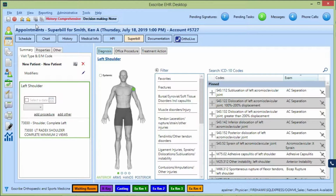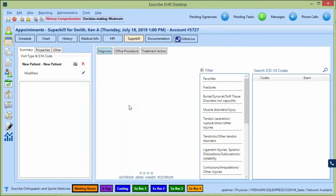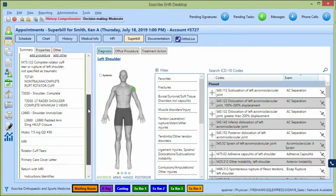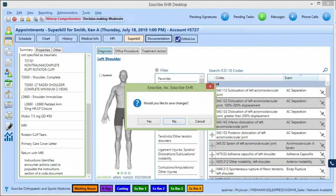Well, with our system, we've got our protocols, and these are customizable per physician. If I've determined that he's probably got an RC tear, with a double click like that, I can simply choose that and all of my orders come up. If you're orthopedic, something like 75% of the injuries that you treat are common injuries. All right, so now we're going to go to our documentation, and we're going to start showing you what you can do with the Dragon.